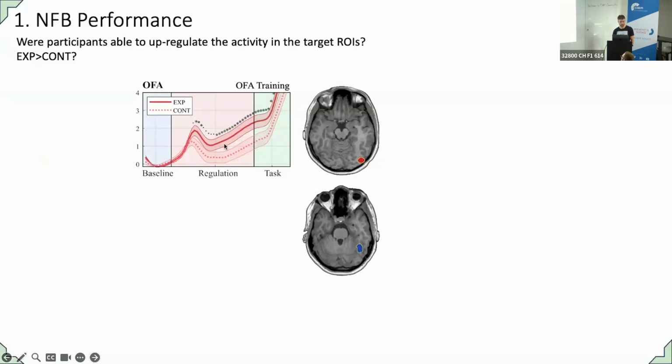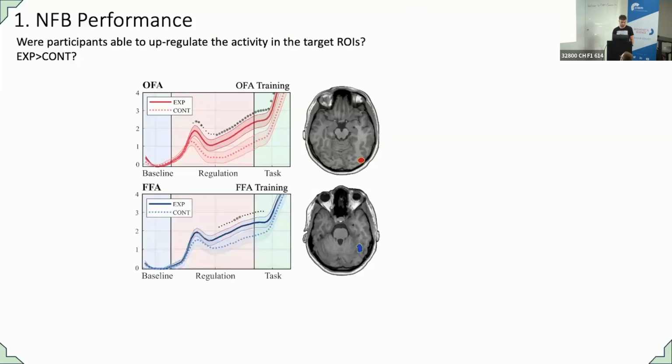And we can see clearly that the experimental group outperforms the control group. So receiving real feedback rather than random feedback helped the experimental participants to find strategies that were more effective in activating that region. And we find a similar effect in the FFA during the FFA training. Again, the experimental group outperforms the control group.